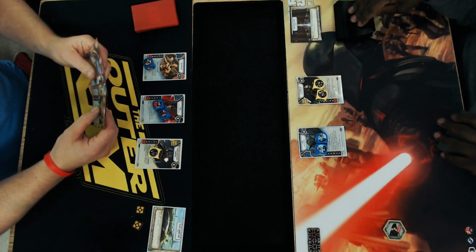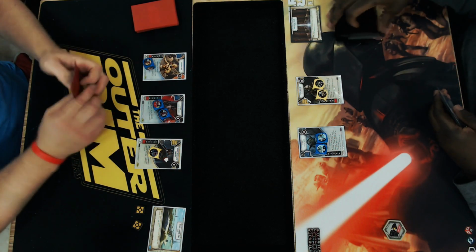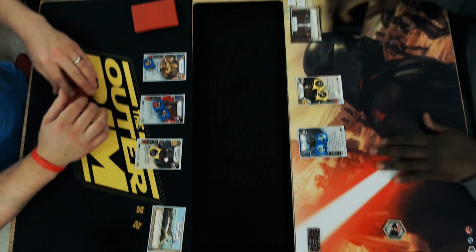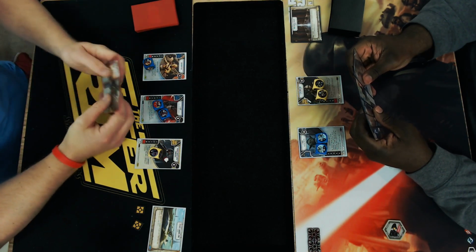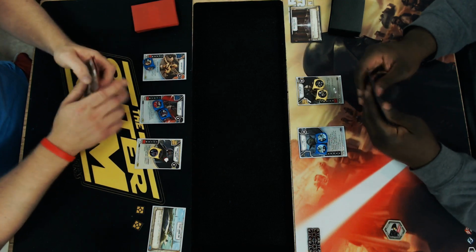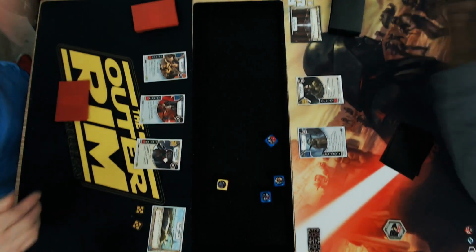Alright, this is round 1 of the Thursday Night Kessel Run edition. This is the last Thursday Night Kessel Run before Convergence. Melvin will be on the right playing Zeb and Yoda with Theed Royal Palace. Matt, once again, will be playing the Luce, Mando Commando, Nightbrother combo.